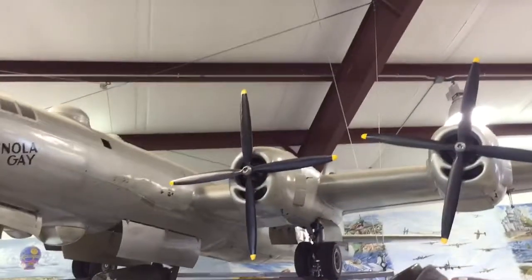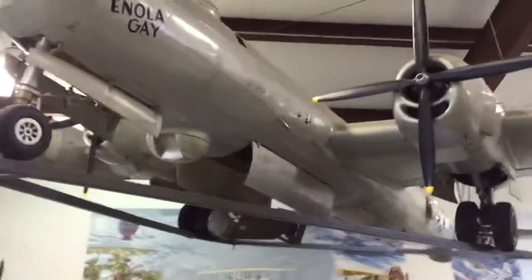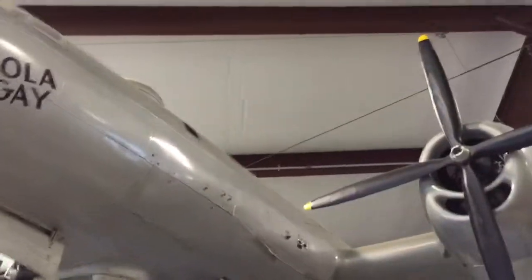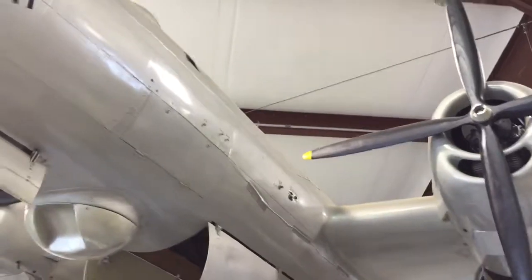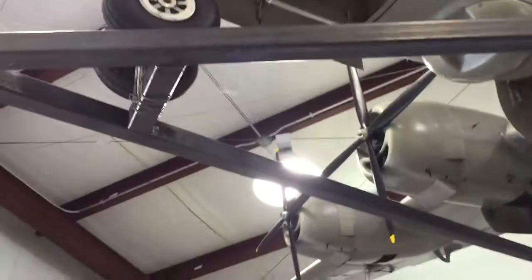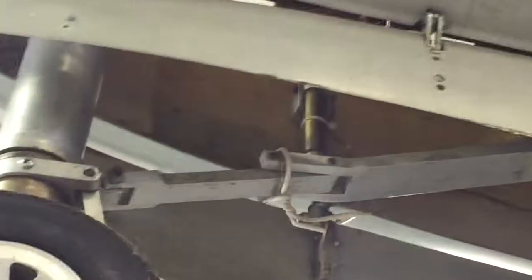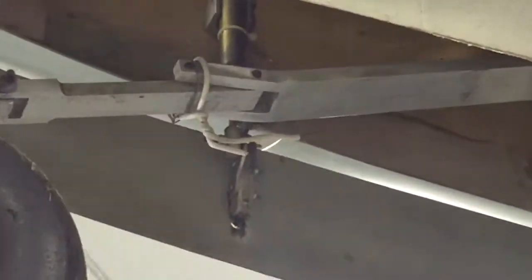The B-29 used for striking back. You can see the antennas running on the side up there. And you can see the piston that was used to drive the gear doors. If you look carefully, right there. It's used for the gear doors. Come around, there it is.